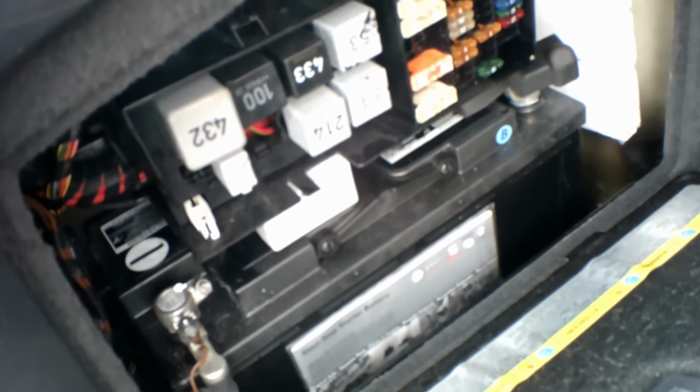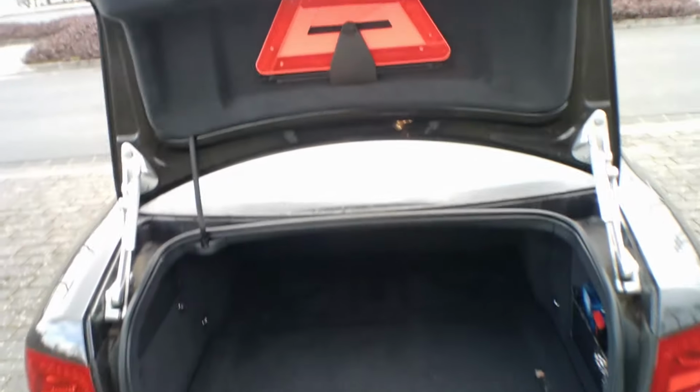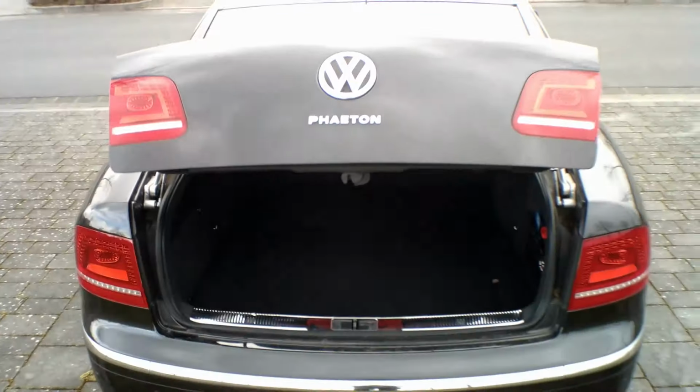Inside the trunk, you'll find some illumination, storage in the spare tire under the trunk floor, a warning triangle, as well as the fuse box and one of the batteries to the left of the trunk. The Phaeton actually has 2 batteries, one for the engine and another for the electronics. The second battery is located to the right of the trunk.